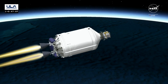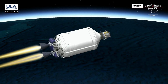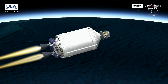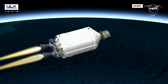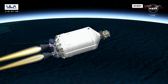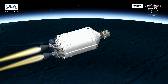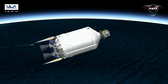This is Vulcan Mission Control at T plus 47 minutes, 8 seconds. We're a few seconds from the second main engine cutoff. Here's Rob Gannon. 30 seconds to nominal MECO. We've gone to open loop on PU. Coming up on cutoff. We have cutoff. Everything is looking good.